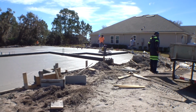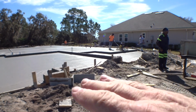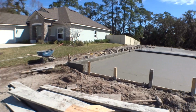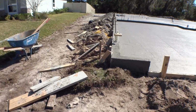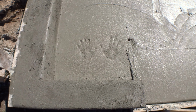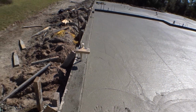Just taking that machine, and all that does is kind of, I call it grinding it, but it smooths, puts a slick surface on the concrete. So any little deviations they have, any little highs and lows, they smooth it completely out. So this is what they allowed us to do a little bit ago. They're going to work around it, but there's two handprints right there. The left one is Sharon's, the right one's mine. So that's kind of cool. We kind of put our mark on the house.